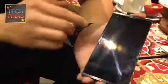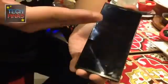So, to start with, the form factor is still a 5-inch screen. Of course, the protection is still Gorilla Glass 3, a minimum standard nowadays. So it's scratch resistant, sir. Scratch resistant. Can you prove, sir, the scratch resistant?